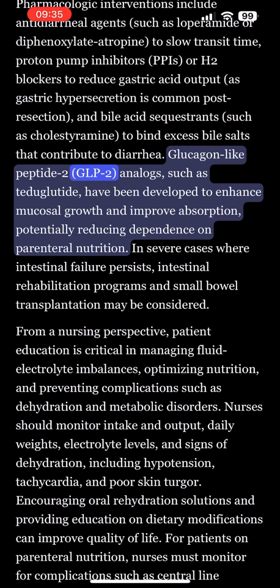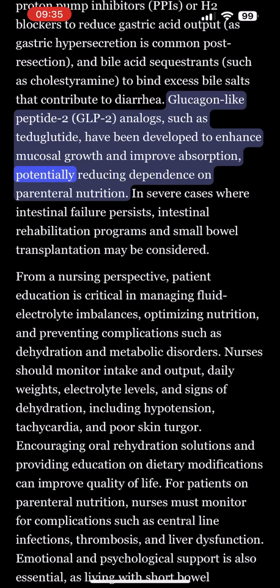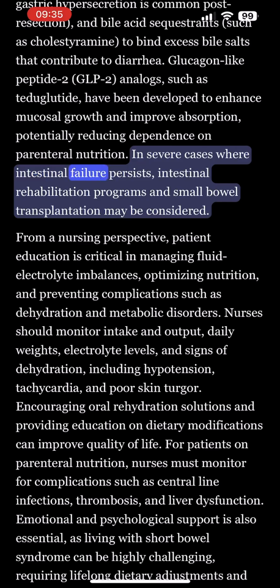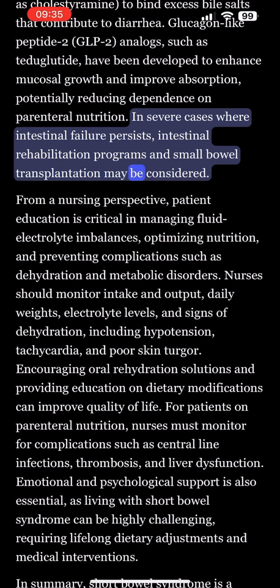Glucagon-like peptide-2, GLP-2 analogs such as teduglutide have been developed to enhance mucosal growth and improve absorption, potentially reducing dependence on parenteral nutrition. In severe cases where intestinal failure persists, intestinal rehabilitation programs and small bowel transplantation may be considered.